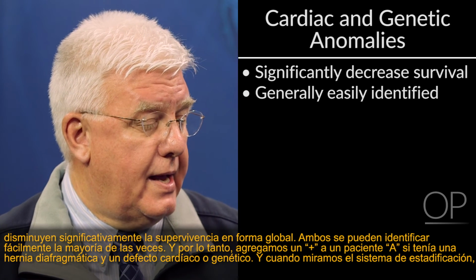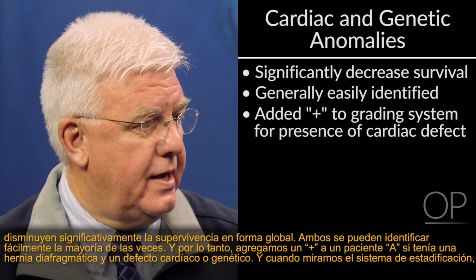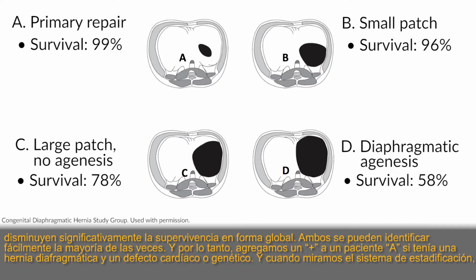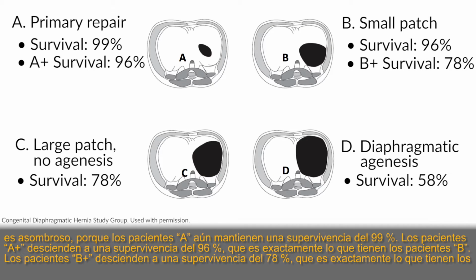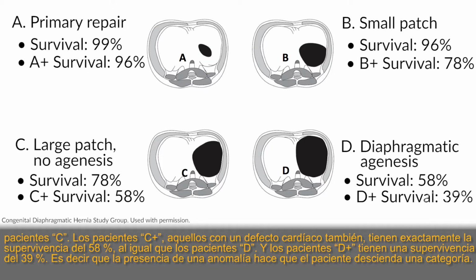And therefore, we added a plus to an A patient if they had a diaphragmatic hernia and a cardiac or genetic defect. And when you look at the staging system, it's amazing because the A patients still have a 99% survival. The A plus patients drop to 96% survival, which is exactly what the B patients are. The B plus patients drop to 78% survival, which is exactly what the C patients are. The C plus patients, those with a cardiac defect as well, have exactly the survival of 58% as the D patients do, and the D plus patients have a 39% survival.